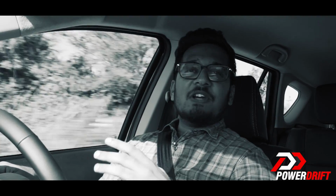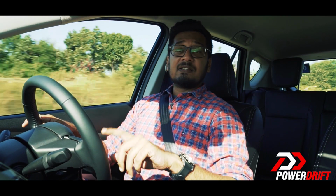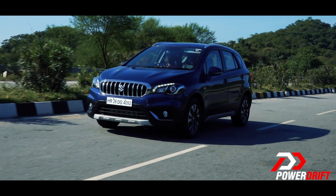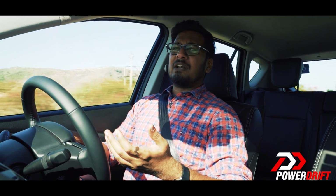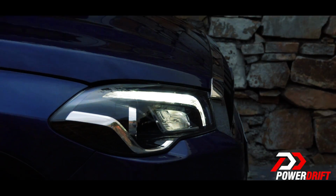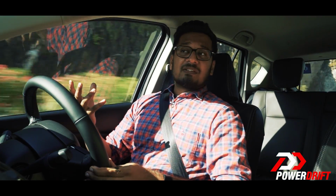What I would have really wished for is the 1.4-litre Boosterjet engine that you get in this car abroad. That's 140 horses, would have really made this into a driver's car. You don't get it. You also get four-wheel drive on this car abroad, but you don't get it here. I understand that, but what I don't understand is why do we not get an automatic variant in this car? After all, it's Maruti's flagship car. All in all, in that aspect, it's not fixed again.